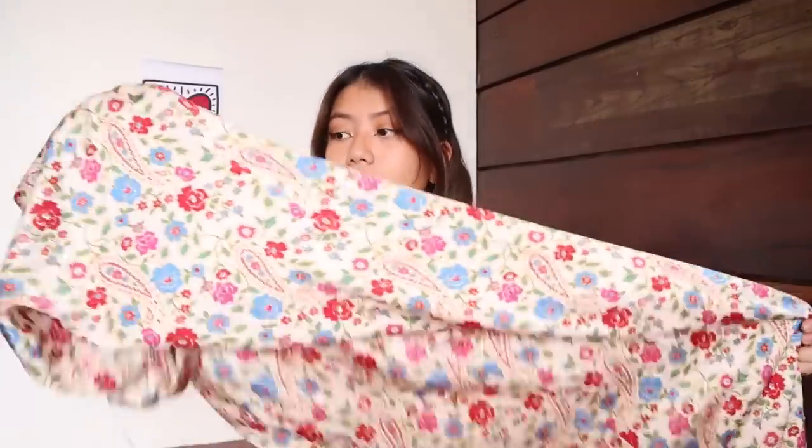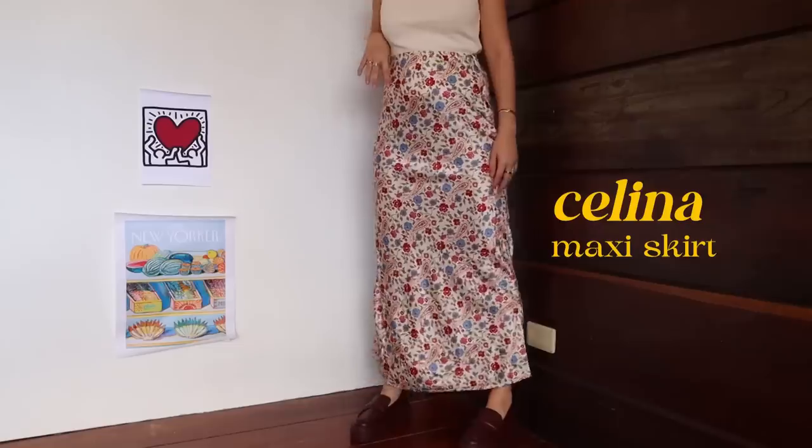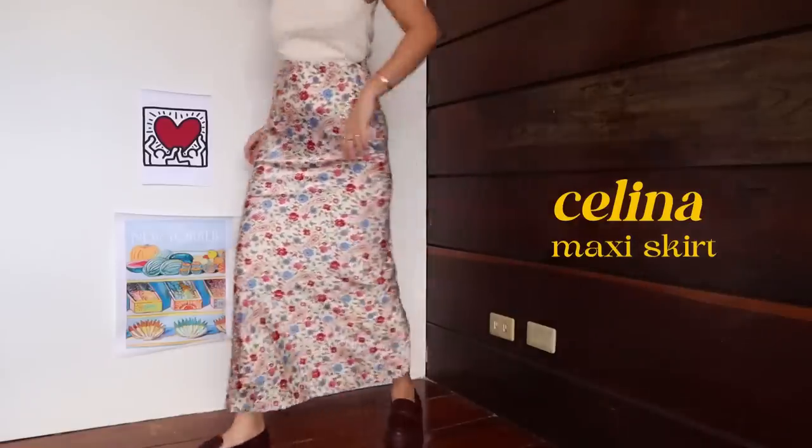Speaking of floral dresses and maxi skirts, the next thing I got was this Selena maxi skirt, which is so pretty. The pattern is like a paisley, flowers on it, and I think it's just so pretty and so dainty. I would wear this in the summer or in the spring. I would pair this with a milkmaid top and a bandana, going to a farmer's market or something. I think it would be so cute. And it doesn't have a slit on the side, which I really, really like.